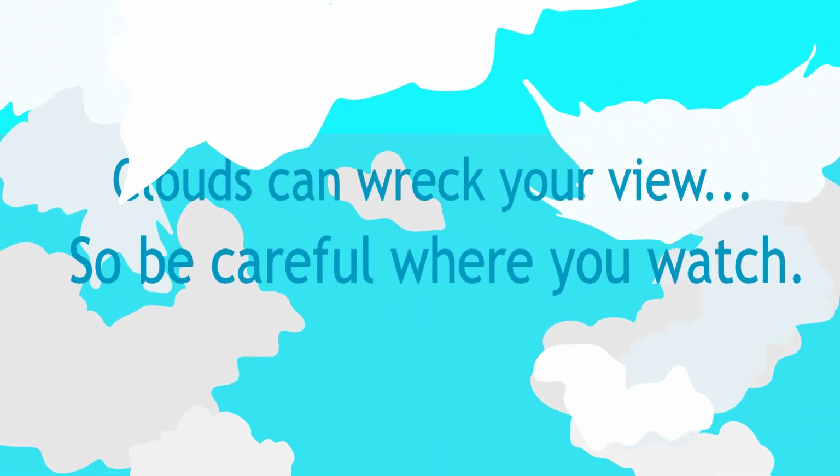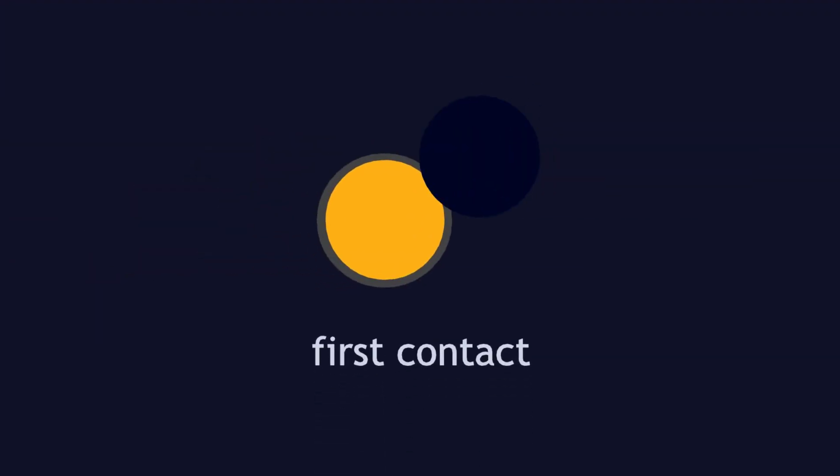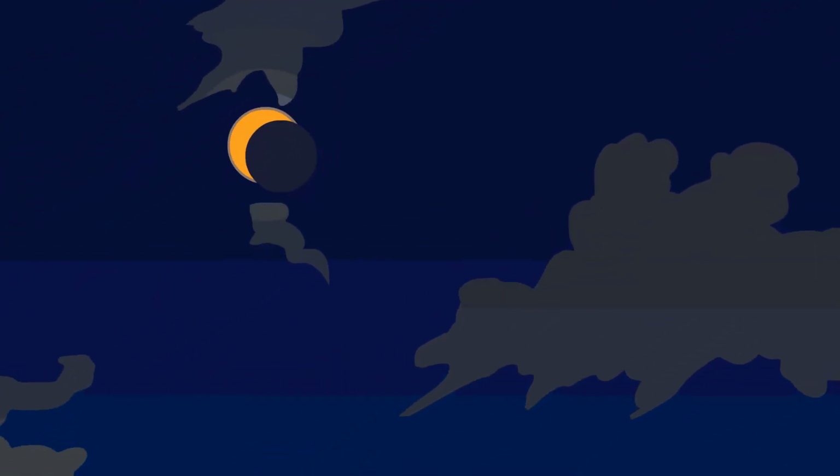Okay, so assuming that there are no clouds nearby to block your view, this is what you can hope to see. A basic eclipse rundown. The event starts with what's called first contact, when the moon first touches the outline of the sun. The moon will appear as a dark disk and will begin to occlude the sun, slowly inching forward, growing larger and larger as time progresses.